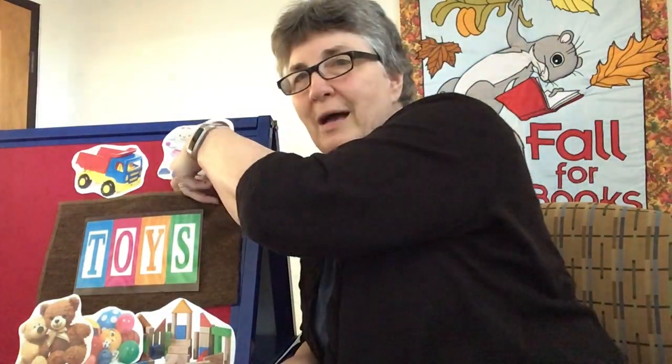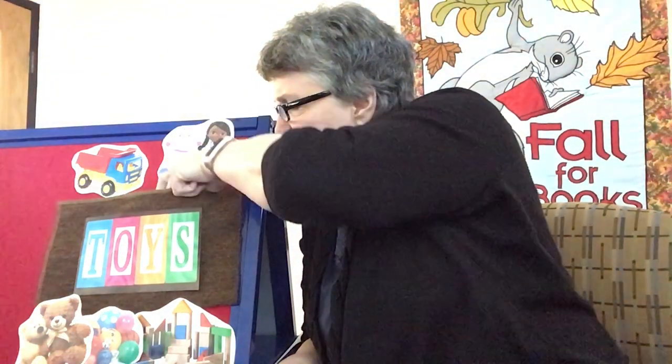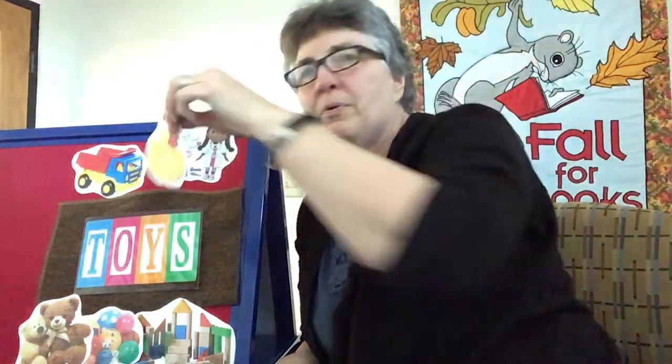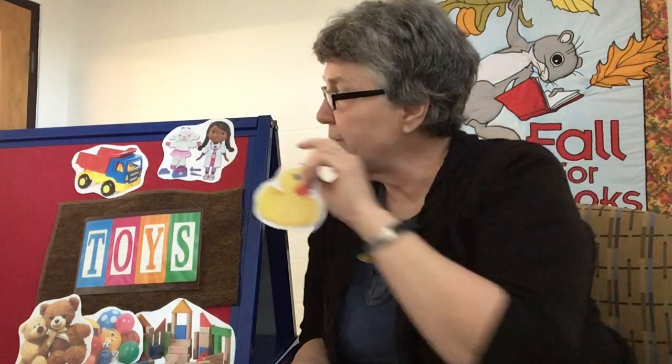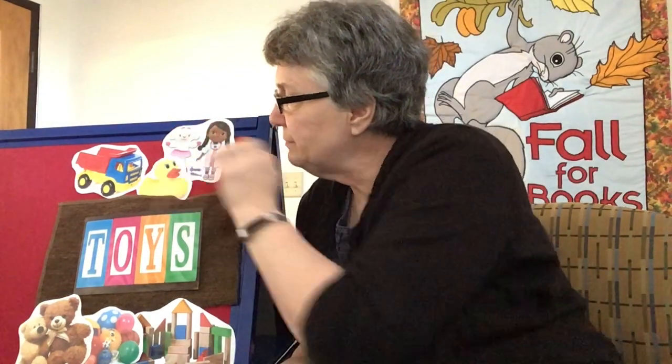I go to my toy box, and what do I see? I pull out a rubber duck to play with me. It must be getting close to bath time. It's fun to have a rubber duck in the bath, isn't it?